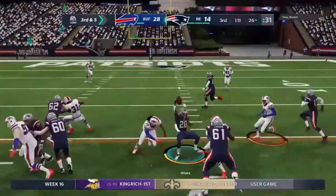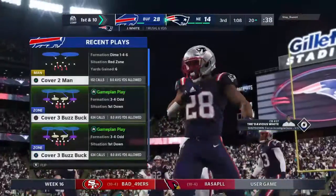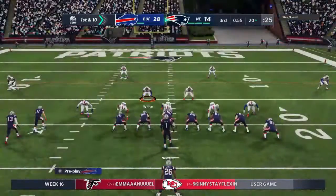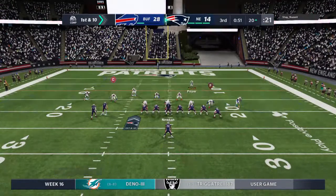They'll run it here. This is James White, and he will have the first before he's brought down right on the chalk of the 20. They get 6 on the pickup there as the drive will continue. Under a minute to go in this 3rd quarter as they come up 1st and 10.